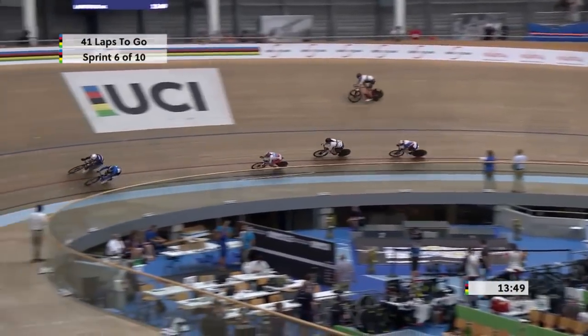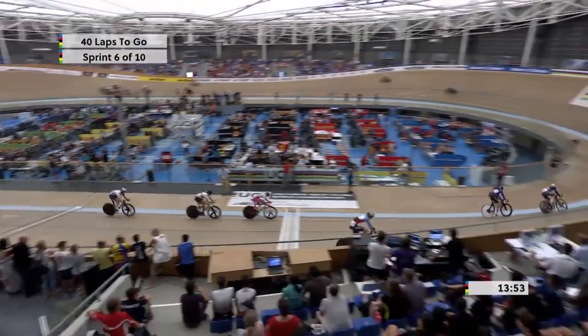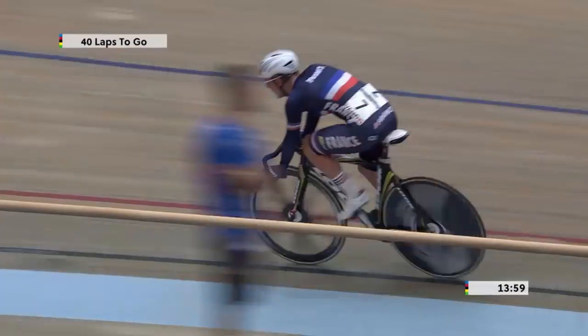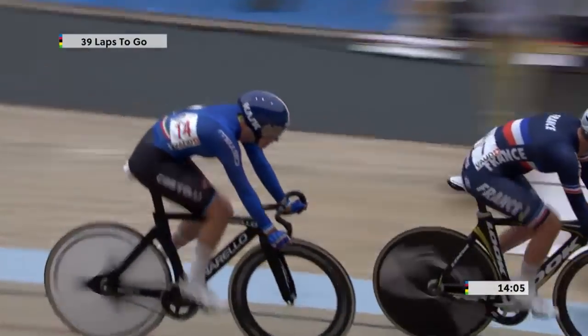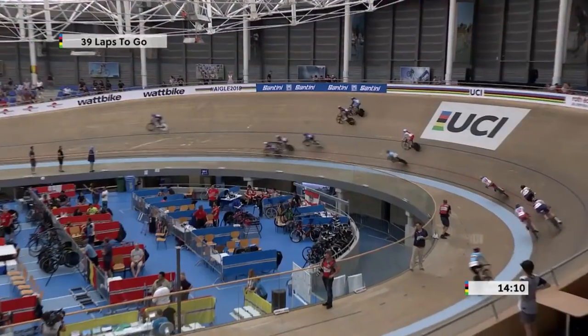Here it comes. Looks like the French once again. All that profit from maximum points here. They overhaul the Colombians. Italy on the wheel, then Russian Federation, Australia and Great Britain. The order as they went through the line that time. 39 laps to go. So good riding here from Great Britain.